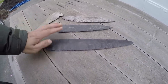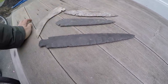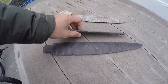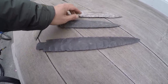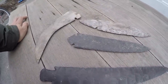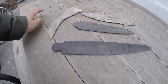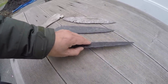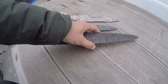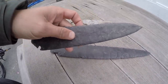I've never really seen a spear point that big since then, and I really liked his story. I feel that they're old. I know that they make reproductions of all this stuff. They're kind of smooth, easiest way to describe them.